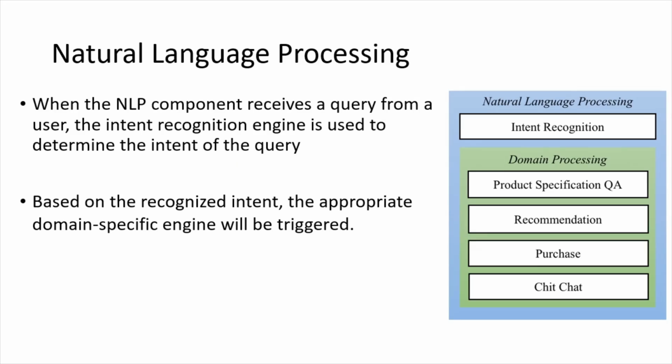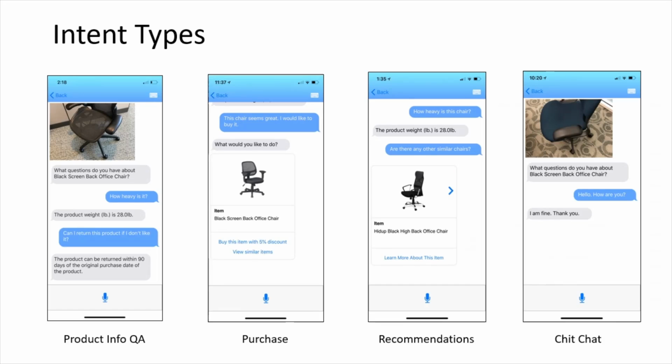So when the assistant receives a natural language input from the user, it will first run an intent recognition module to determine the intent of the user. And then based on the recognized intent, the appropriate domain-specific engine will be triggered. So we define 4 different types of intent. The first one is called product information question answering. So this is for when the user wants to know more information about the product.